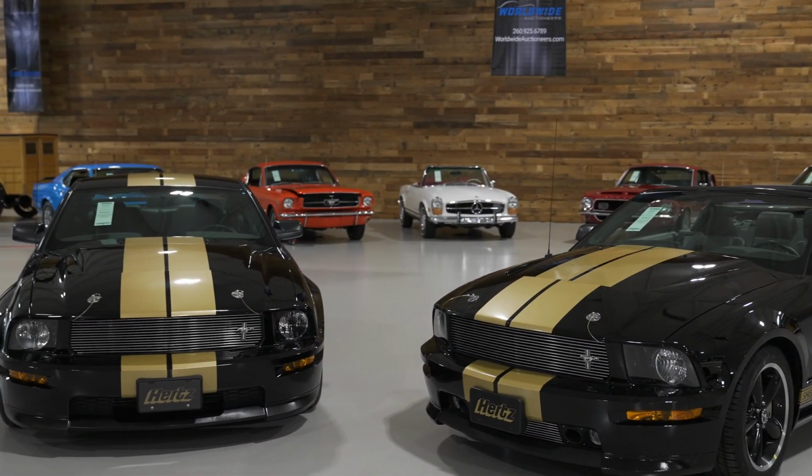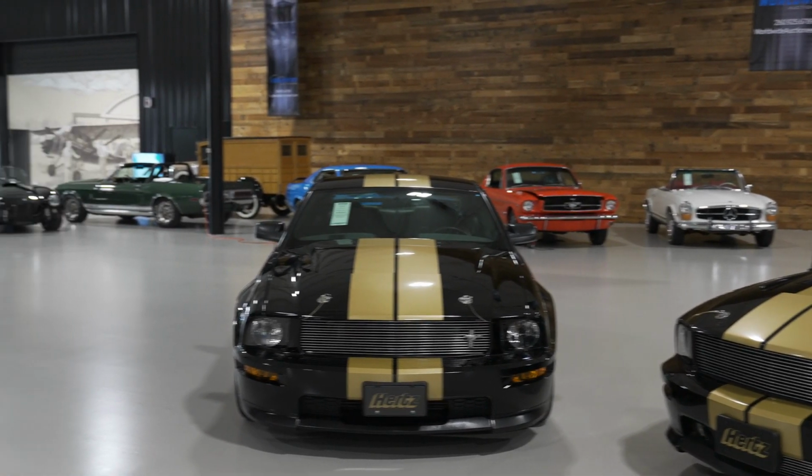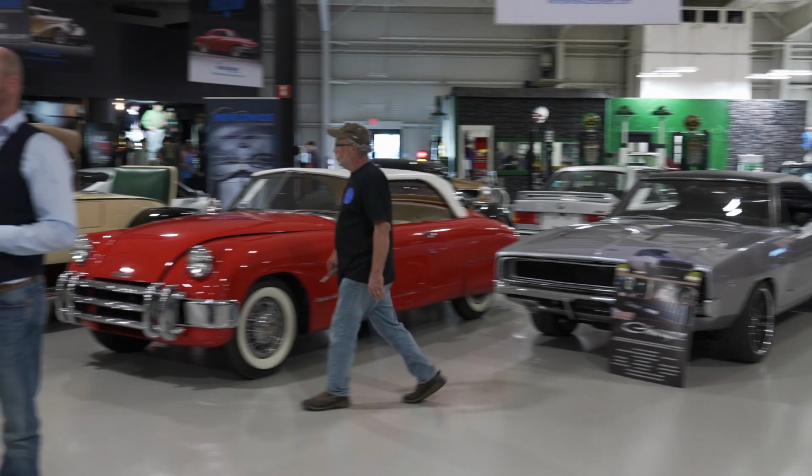Selling as a pair, which is not something we do that often, but along with the seller, it's tough to get matching numbers together. If you split these cars up, they'd never get together again. I mean, it's amazing.